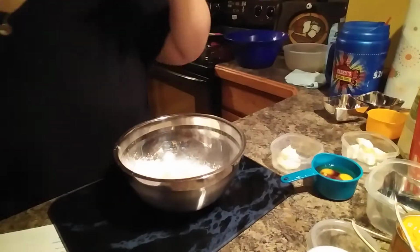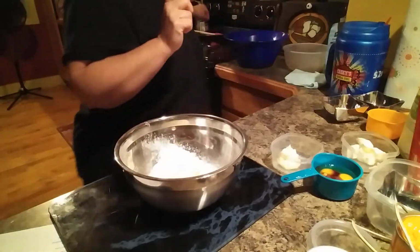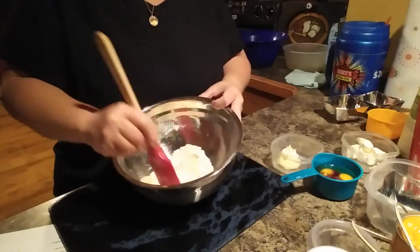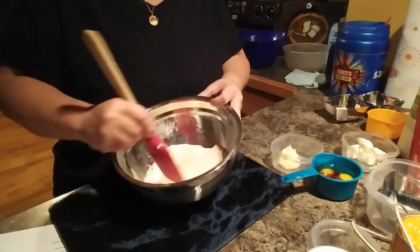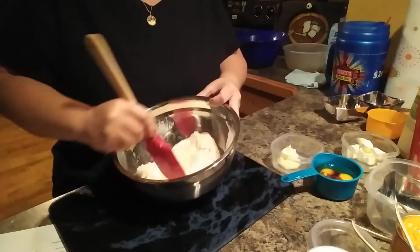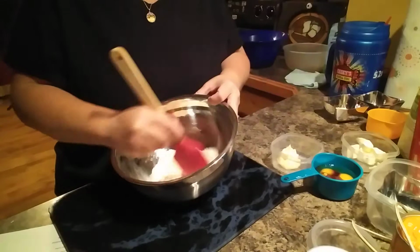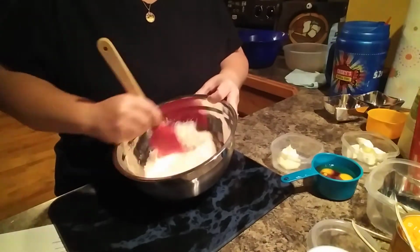Okay, so we're going to set that over there. And of course I'm going to mix it all up so you can get that baking powder mixed up with the coconut flour and the sugar. Guys, I'm excited. I've been wanting cinnamon rolls for a while.